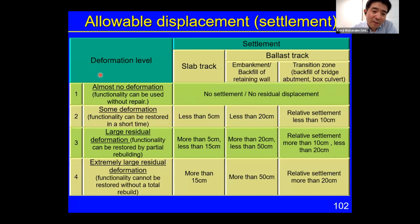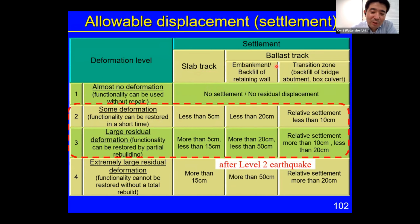We define deformation levels 1, 2, 3, 4, where level 1 is almost no deformation, 2 is some deformation, and 3 is large residual deformation. The allowable settlement of the embankment is different between the slab track and the ballasted track. For example, in the case of a large earthquake, we allow only 5 centimeters for slab track or 20 centimeters for ballast track. Such allowable settlement is clearly written in the design standard.